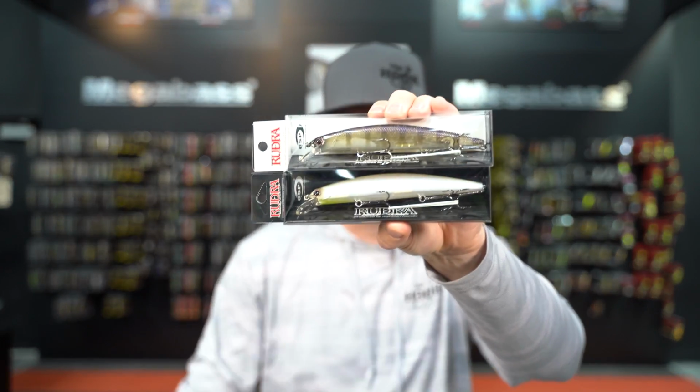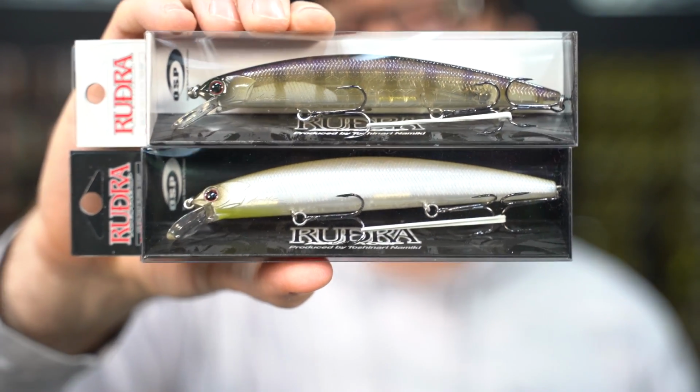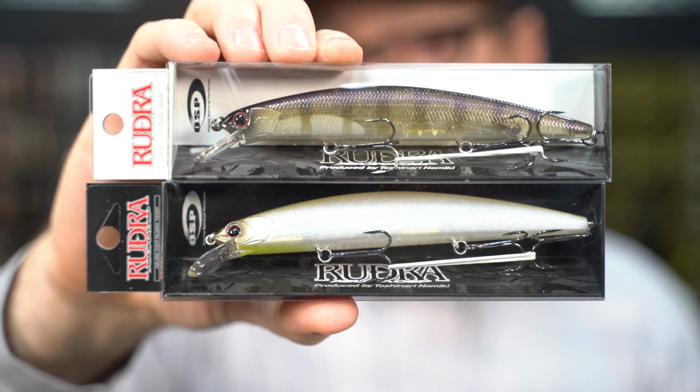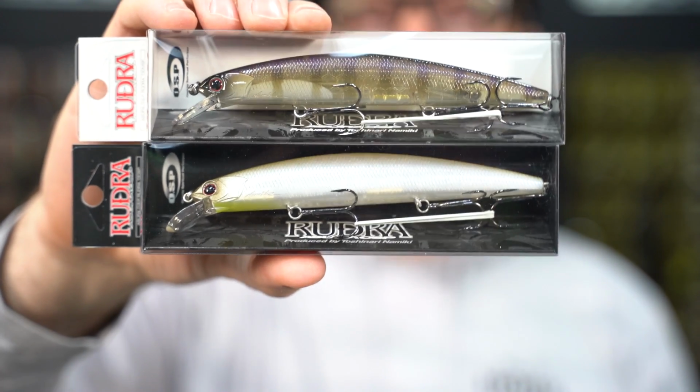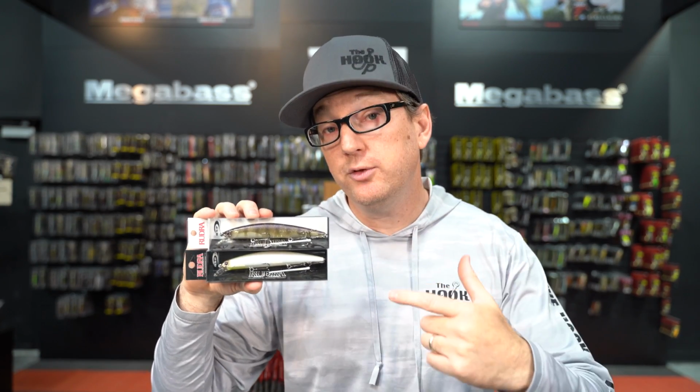Also, a huge restock of the OSP Rudra jerkbait. Now, the Rudra is the bigger version of the Varuna, which is one of our best-selling jerkbaits in the shop. The Rudra is 130 millimeters long, and it's about 18 grams, so it's about 5/8 of an ounce. What's interesting about the Rudra is that it's available in a true suspend and then also a slow float version.